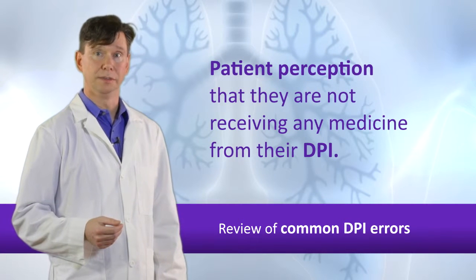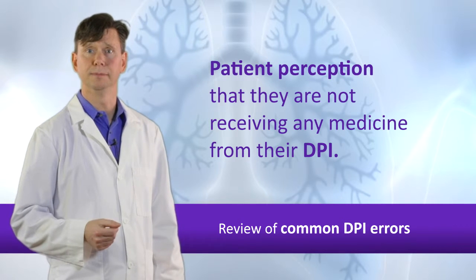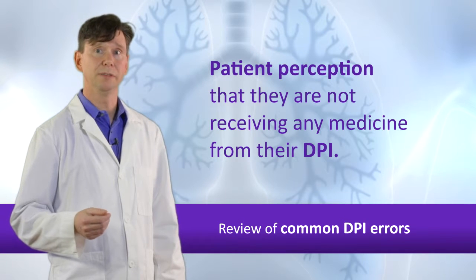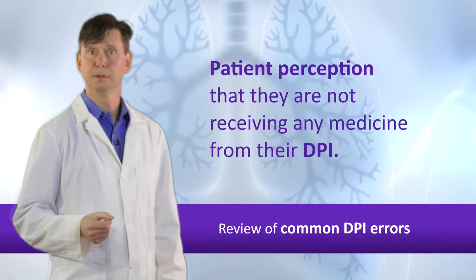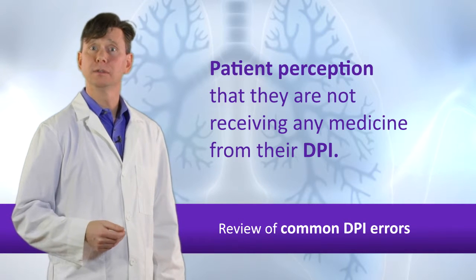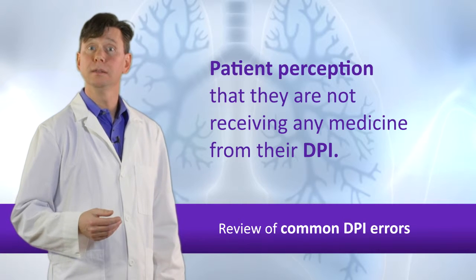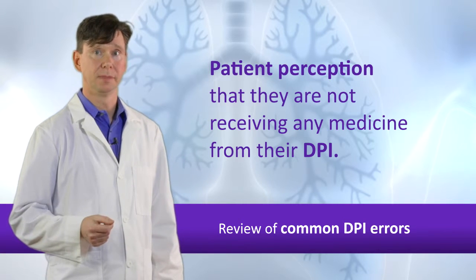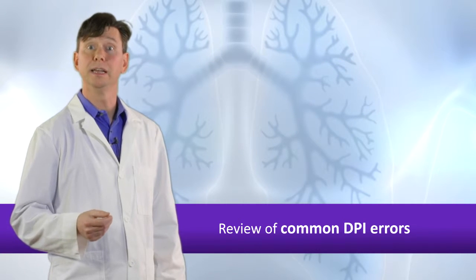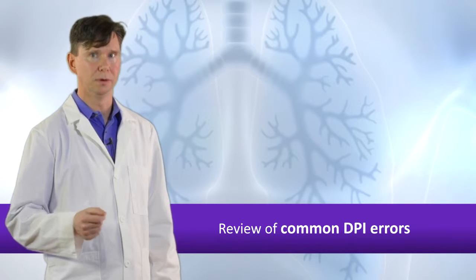The first issue is the patient perception that they are not receiving any medicine from their DPI. This could be a misperception based on their experience with quick relief medicines in metered dose inhalers. They are expecting to feel and taste the puff of propellant. So when they don't feel or taste anything after inhaling from a DPI, they think they are not receiving any medicine. Because they don't experience immediate improvement with their DPI controller as they did with their quick relief inhaler, they think the DPI medicine does not work.